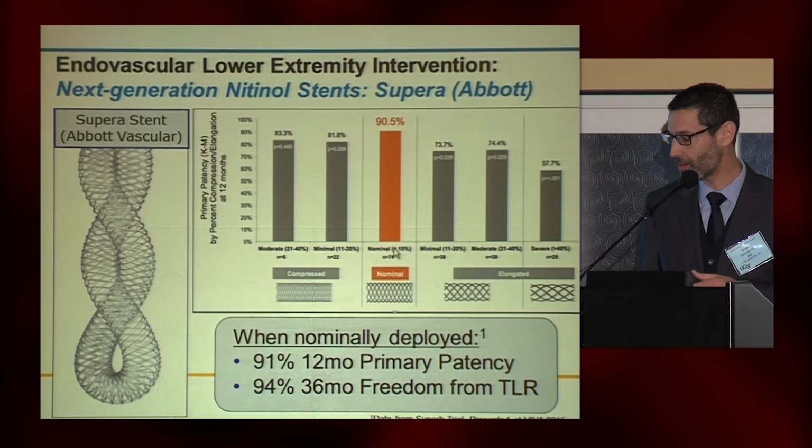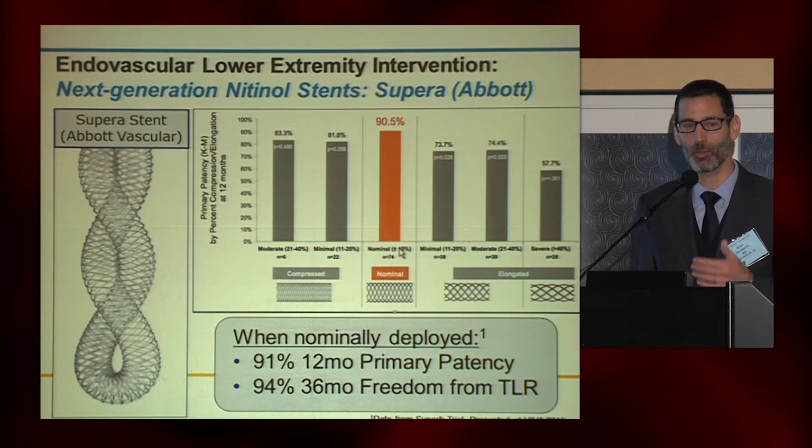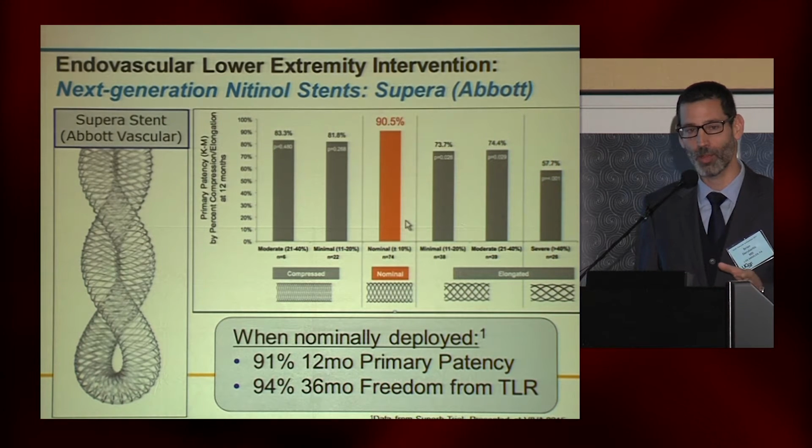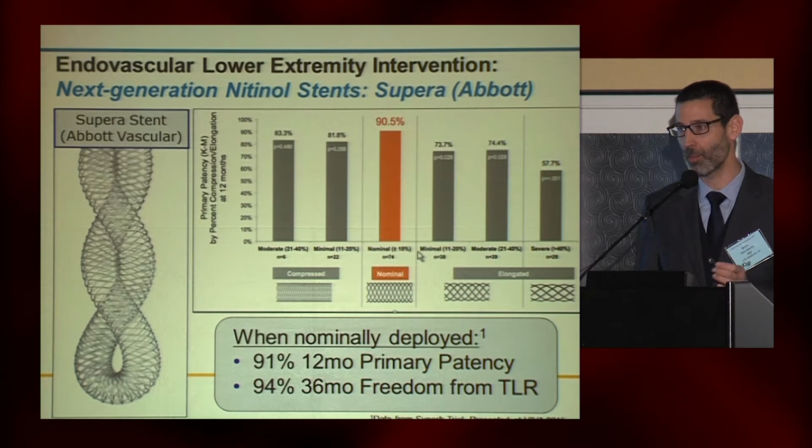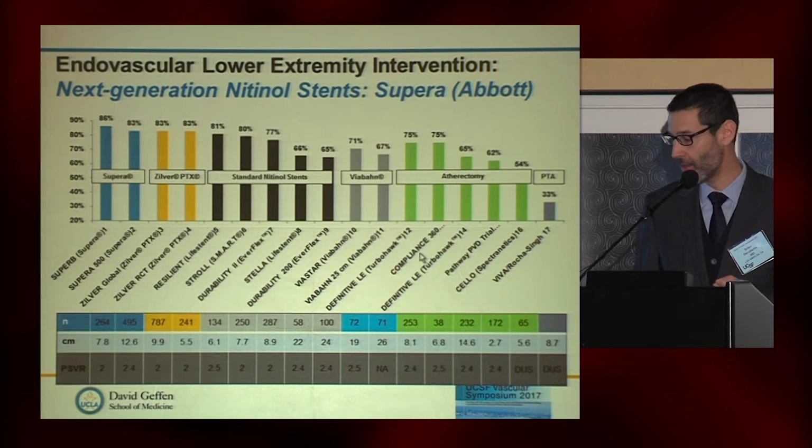So if we look at the stents that are deployed to nominal deployment, meaning to their intended length, in the SUPERB trial, we found almost 91% primary patency at 1 year. And this is pretty much unheard of in IDE trials that look at an SFA device, even when you look at those with something like Zilver PTX that have a drug associated with them. So with nominal deployment, we have a very good primary patency rate with this device and a sustained TLR out to 3 years. Unfortunately, we don't have primary patency data out to 3 years.